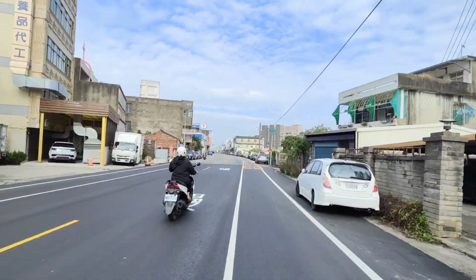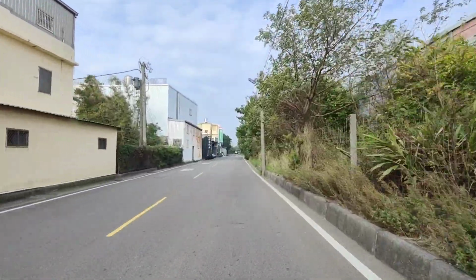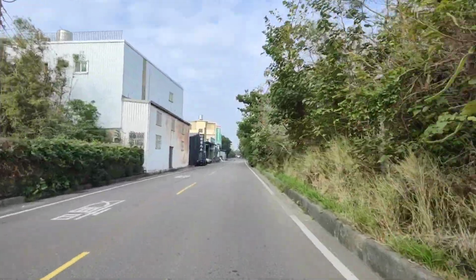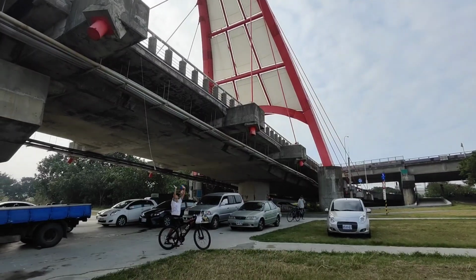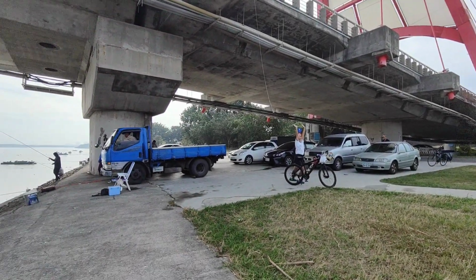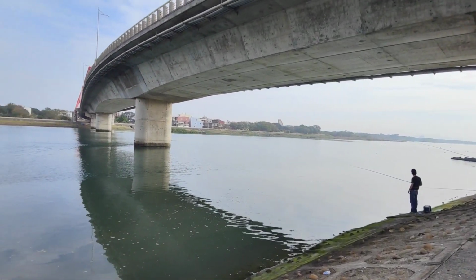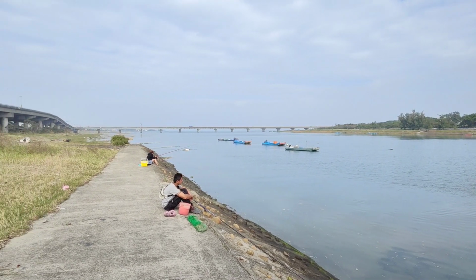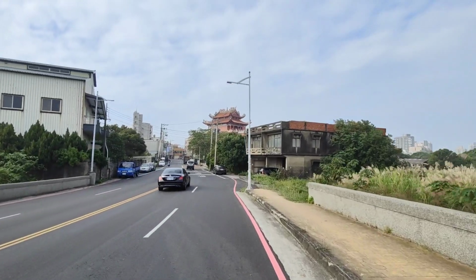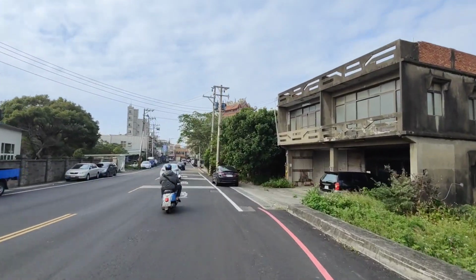This is the start of day 2 and I'm heading to Taichung. The river water here is clean. You can see people doing some fishing here as well. When you're cycling on the road, you encounter these 4 white lines. If you have high PSI, your bicycle will shake.